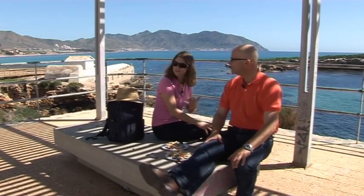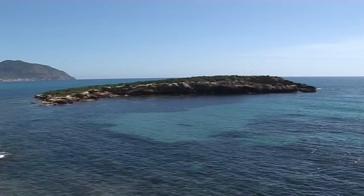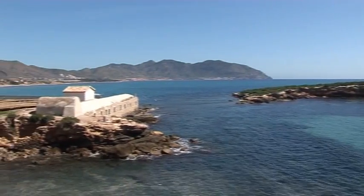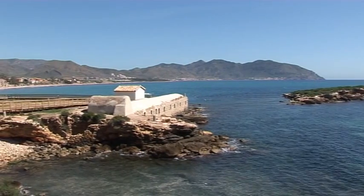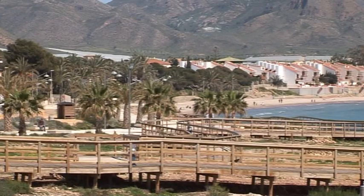Well, today we've discovered this beautiful little plaza looking out over the Mediterranean Sea with the church and a long promenade that we never knew existed. And how many times have we driven straight past it? Unbelievable, and that's what we love about what we do. We're just finding out and discovering new places all the time.